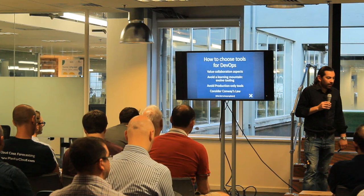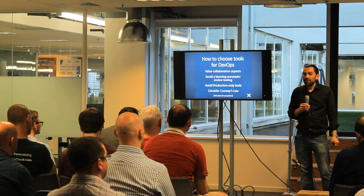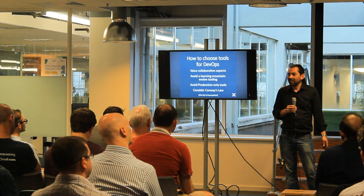So then, how to choose tools for DevOps and continuous delivery. Value the collaboration aspects of the tools, which are orthogonal, cross-cutting to the main properties of the tools. We need to avoid this massive learning mountain, so bring people along with you. You might have an evolution of tools over a period of time. I think we should avoid production-only tools, because it breaks a whole load of learning and feedback and collaboration between dev and ops, or between different groups of people. And consider how Conway's Law relates to choice of tools and the way in which the teams interact. Obviously, there's more we can talk about here, but that'll do for now.